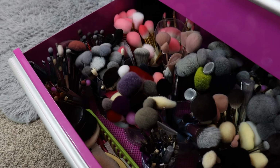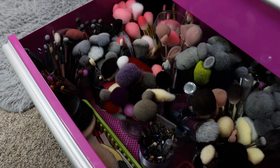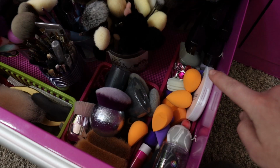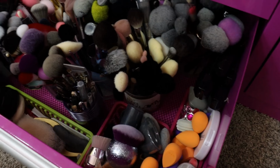I've got the Fenty ones, Marc Jacobs, tons of brushes. Sephora brand has a really long handle as well. Some tools, and then some Kabukis, and then these here are sponges, a Beauty Blender, a little degreaser there. So yeah, more brushes right there.